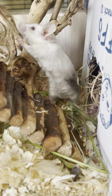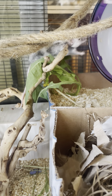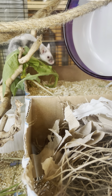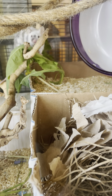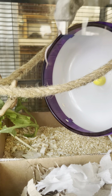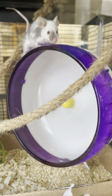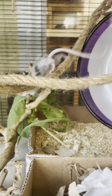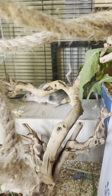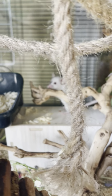We have a mouse. We have a name for a mouse. His name is Leonardo. My friend and volunteer Alex gave him a name, and it just sounded like the right one for him. So I appreciate all of the suggestions everybody gave us. There were some really good ones, and we're going to hold those in reserve. But when she said Leonardo, it just clicked, and it was like, that's his name. That's who he's supposed to be.